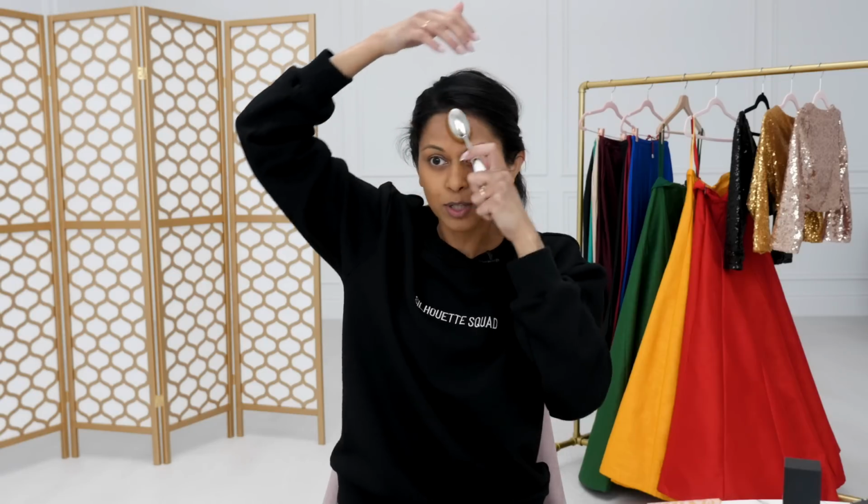I feel like this tutorial is how I get my look to be super efficient to both put on and take off. So yeah, you guys see that, it's so quick. It's like you get that airbrushed look without an airbrush machine.